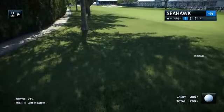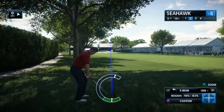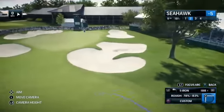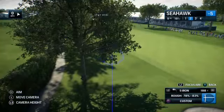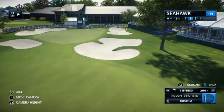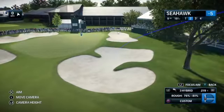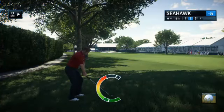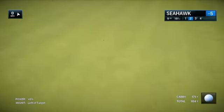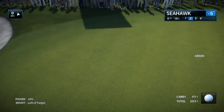And it's going to be in the rough, it looks like. Long drive, but a bad lie. Wicked. Ball sitting down here in the rough. He's digging in. He's knocked it on the green, but not in a great position.